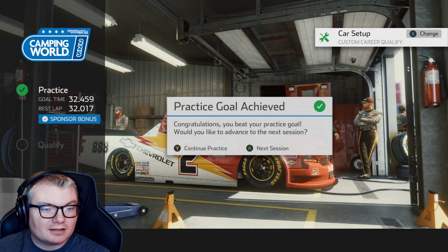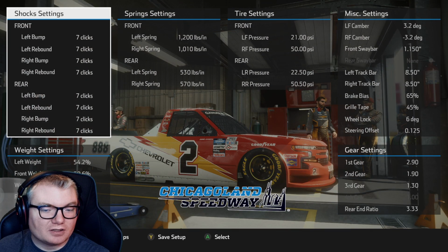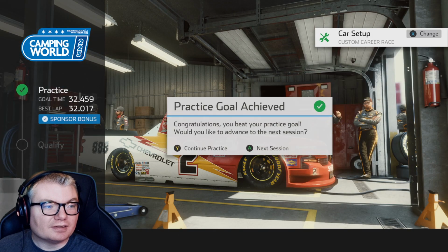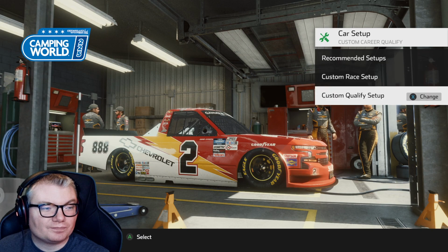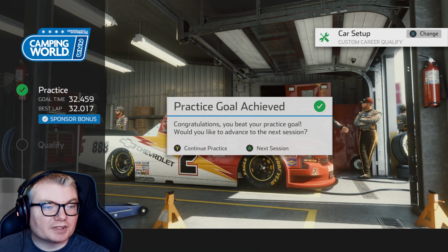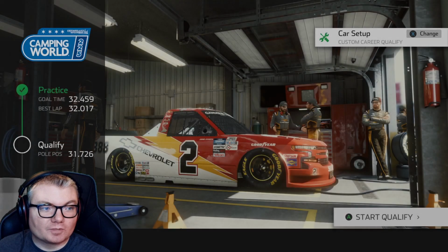Yep. Actually, the real test would be to see how it feels in Xfinity. I'm just curious about one thing. Oh, there's not a default button on this. Okay, never mind. There's not a default button. I was gonna see the recommended setup, right? Where is it? That's right, it's gone. It's just the tight loose thingy. That's the one you should want anyway. That's the default qualifying. I'm just gonna go with this one. I guess it will let me use this in the race, right? Yeah, I think. Okay.